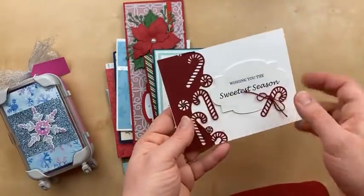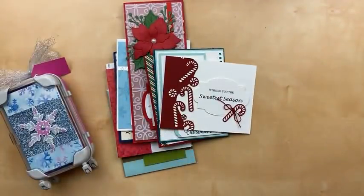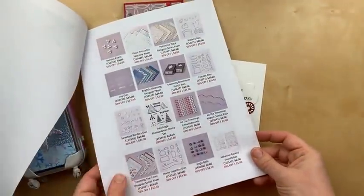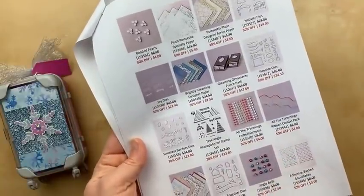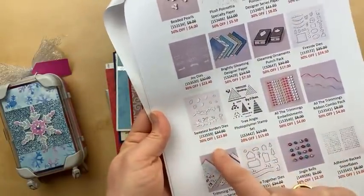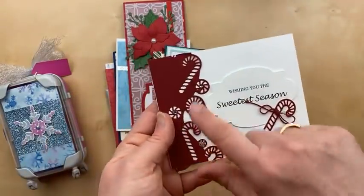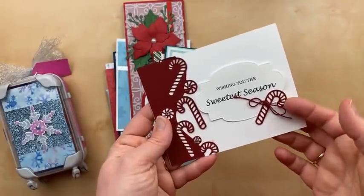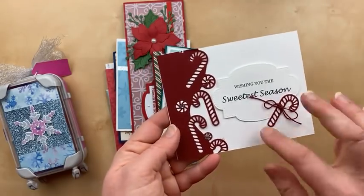Oh my gosh, I love this card. I did not get this border set. Let me see. I think it's one of the ones in the year-end closeout sale. Now, if you haven't shopped these yet, guys, you want to make sure to get them. I don't have the most recent printout, but some things have already sold out. But this Sweetest Borders dies, I really wish I'd gotten it because these dies are so fun. So this is the card that Kim Peck, my upline, made for me with those dies. So if you haven't gotten them yet, you definitely should think about it because how sweet are these candy canes?